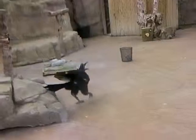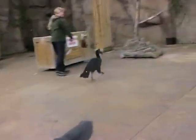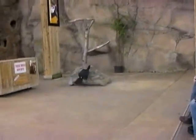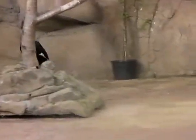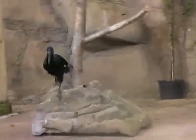This is Twiggy. She's a northern or Abyssinian ground hornbill. You can see her first task, she's going around these perches and finding the food that we've hidden in there for her. It's natural behaviour, replicating what she would do in the wild. They like to feed on insects and they've got a perfectly designed long beak to reach into those tree stumps and retrieve the beetles that may be hiding inside.